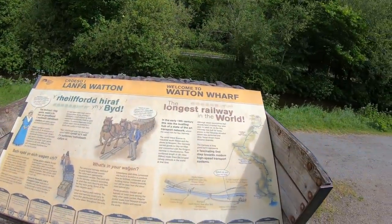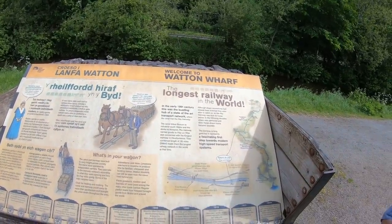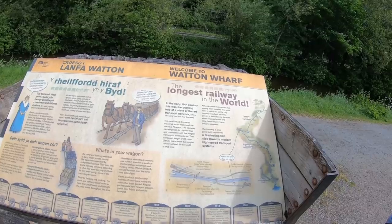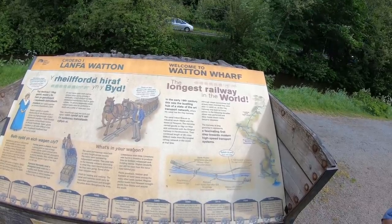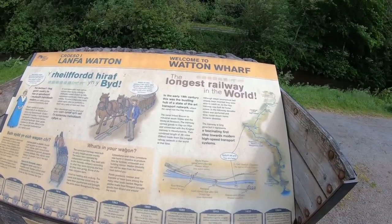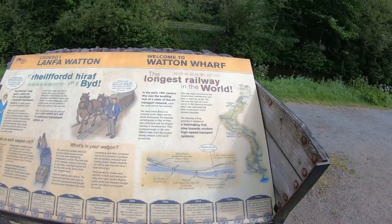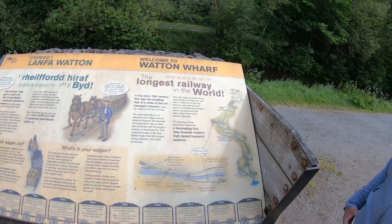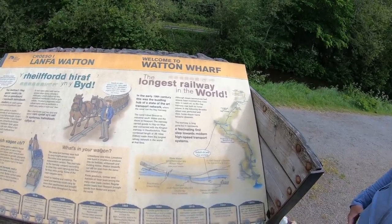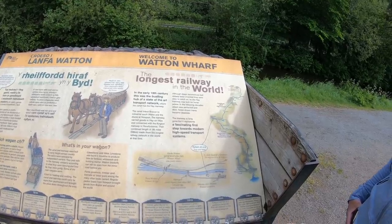Longest railway in the world. Wow. Now linked Brecon to industrial South Wales and the docks at Newport. The tramway carried goods to Hay-on-Wye, connected with the Kington tramway in Hereford. The combined length of 36 miles made them the longest railway network in the world at that time. Yeah, steam engines hadn't yet caught on, so it was built for horsepower.